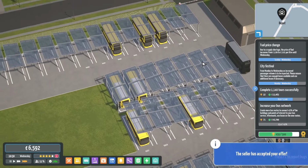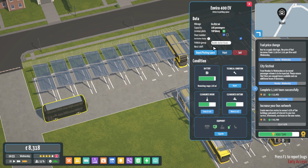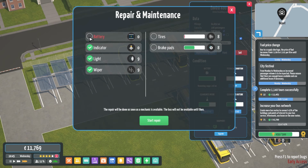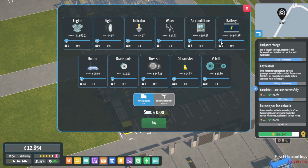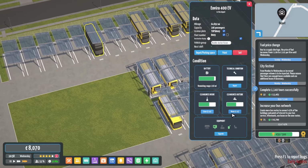And we're back. So I've purchased another second-hand double decker bus. That makes it the ninth double decker. Is it ninth or eighth? It is the ninth. Let me allocate the parking. Let me get everything repaired because there are not enough replacement parts. I don't have any batteries. Okay. Let me purchase a battery. We'll get it immediately delivered. Then we'll get this repaired.